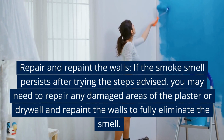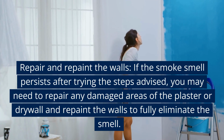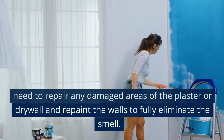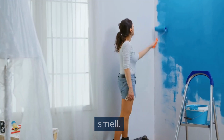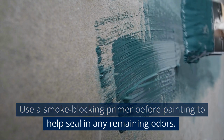Repair and repaint the walls. If the smoke smell persists after trying the steps advised, you may need to repair any damaged areas of the plaster or drywall and repaint the walls to fully eliminate the smell. Use a smoke blocking primer before painting to help seal in any remaining odors.